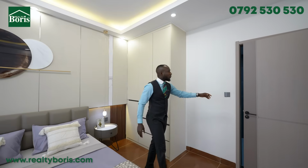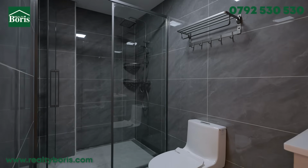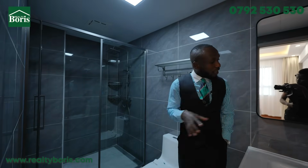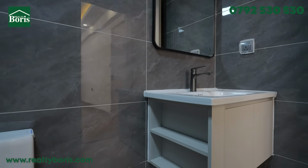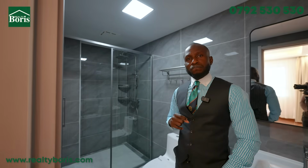Into my washroom just behind the door. Come this way. And this washroom is so beautiful. Why? It's very spacious. It has a huge shower cubicle. The toilet sits by itself, and the sink, vanity, smart mirror, just like the first one. But then it's of the same size as the first washroom you saw in this unit.